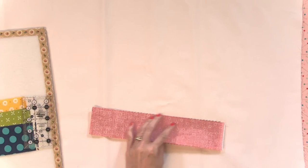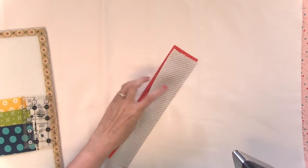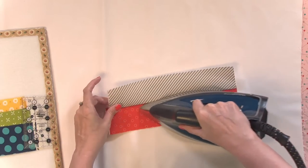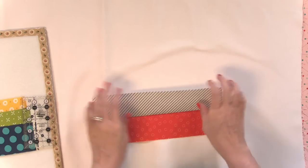Okay. So did I say red was at the top? Okay, all of these you're going to press in one direction, but my iron is asleep, so I'm going to let it warm up. I'll answer questions. Piggy's good.